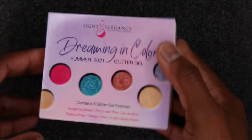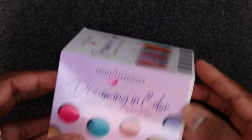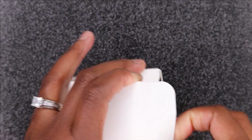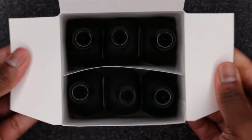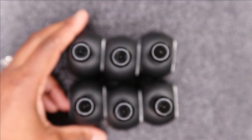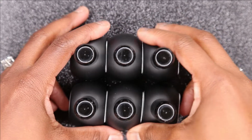Alright you guys, so now we are on the glitter gels and I'm just so excited. Oh my gosh, this collection with the glitter gels, once again, Light Elegance nailed it. They totally nailed it. They were absolutely beautiful. Every single one of these glitter gels was absolutely amazing.